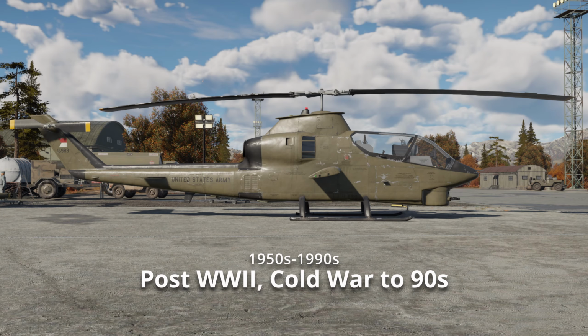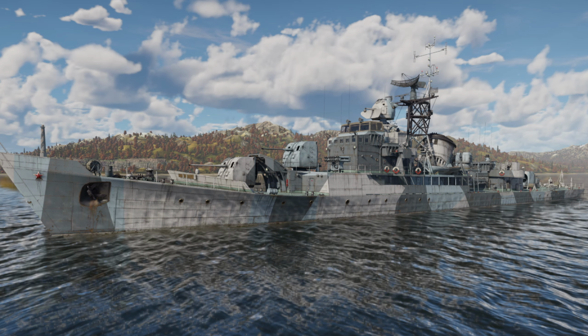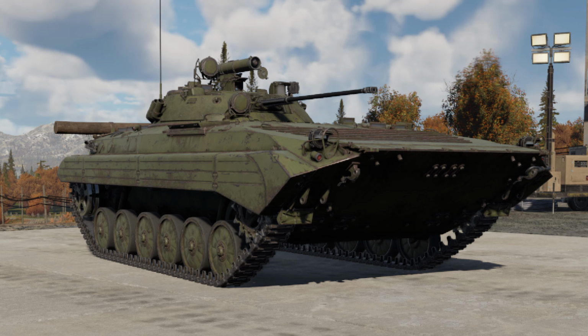After World War II and going into others such as the Cold War, Vietnam, into the 90s, helicopters came into the scene. Tanks, warships, aircraft, and weaponry became improved with the use of computer technology. Half-tracks and casemate tank destroyers phased out, and amphibious vehicles were used in combat during this time.